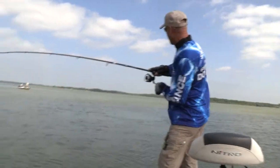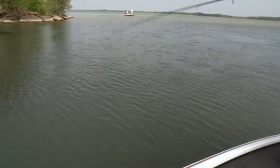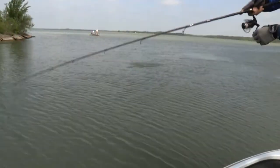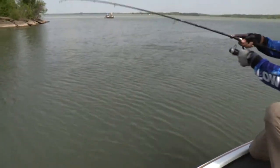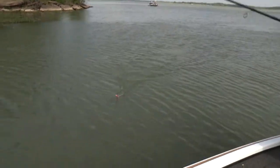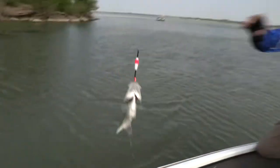Bobber down. Got him. Oh, he's burying my bobber down. There he comes up. Good crappie. Good crappie right there. All right, big one. Look at that big dude.